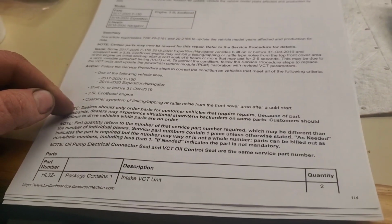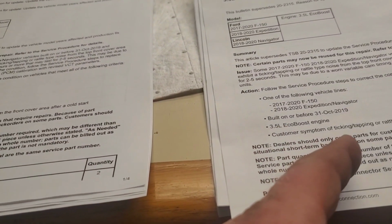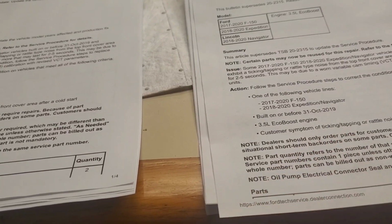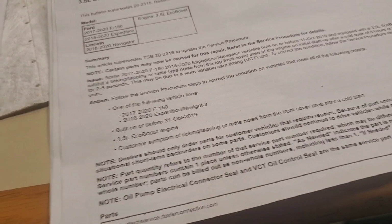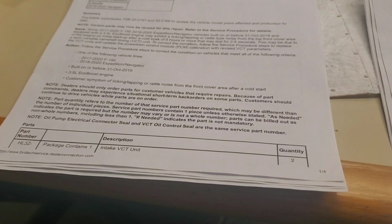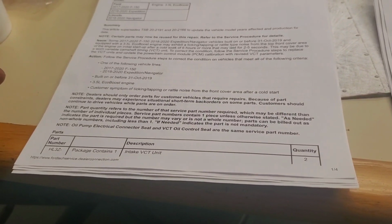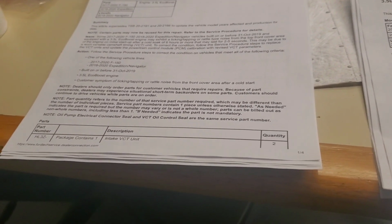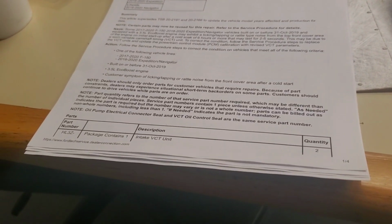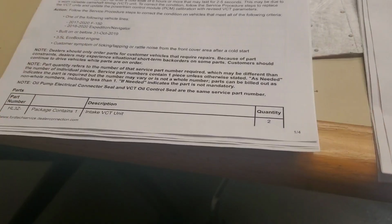Customer symptom: ticking, tapping, rattle noise from front cover area on cold start. Note: dealers should only order parts for customer vehicles that require repairs. Because of part constraints, dealers may experience situational short-term back orders on some parts, which I am having that problem right now. Some parts I can't get, but I'm supposed to have them by I think Monday or Tuesday.